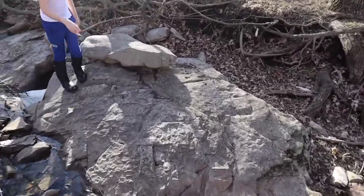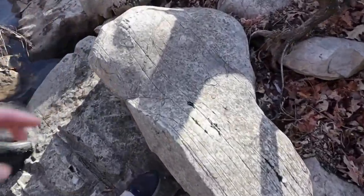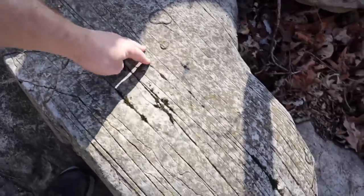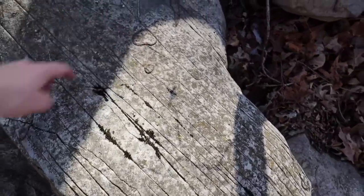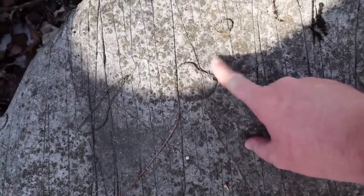You think the water pulls objects across that and makes lines? Yeah. That is cool. Look at that. It's like a heart right there. Maybe that was somebody's sweetheart. That is almost a perfect heart, made right into the rock.